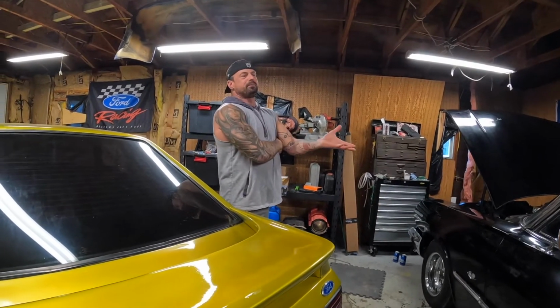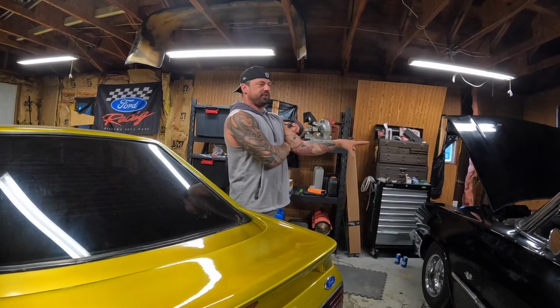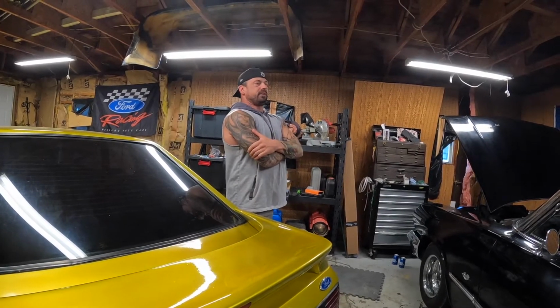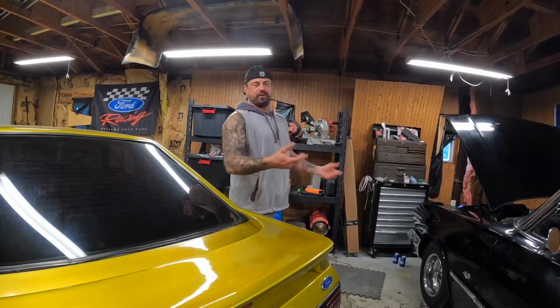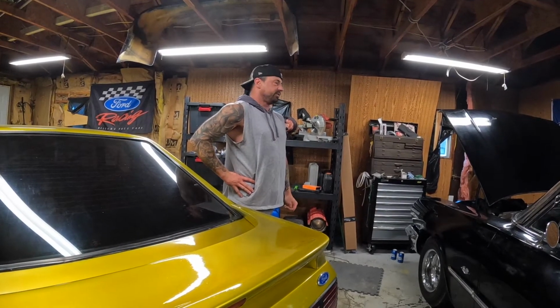This is kind of my mom's car too, so it almost brought a tear to her eye when she saw it in this condition, because she remembers it. Probably a little nicer than this, because sitting in a barn untouched was terrible on it. So it was a little bit leathered.